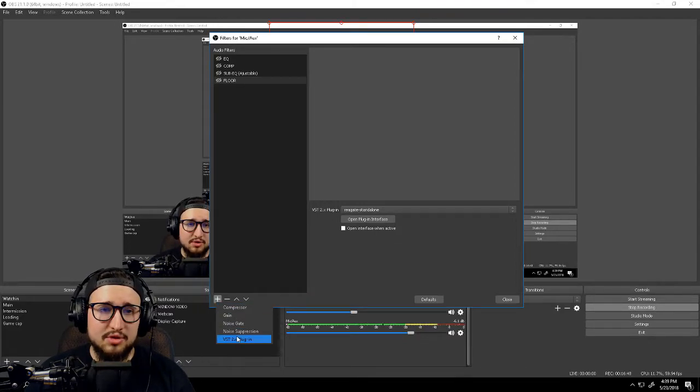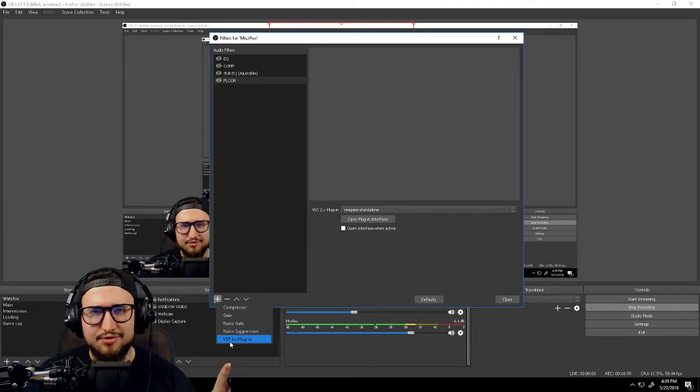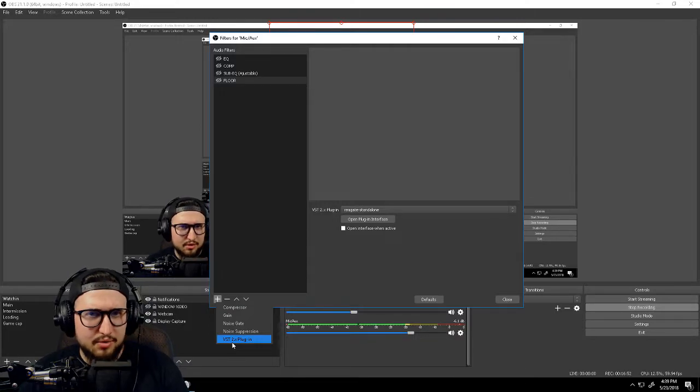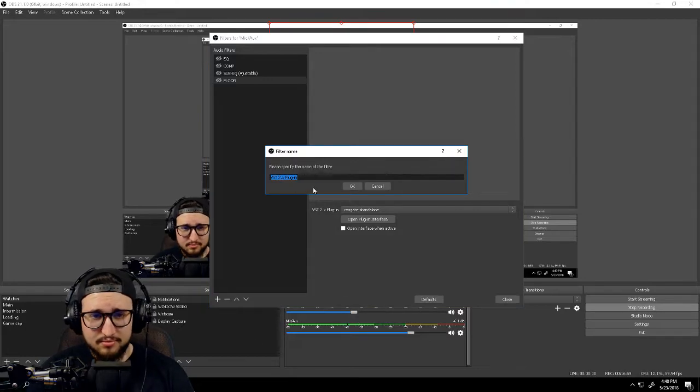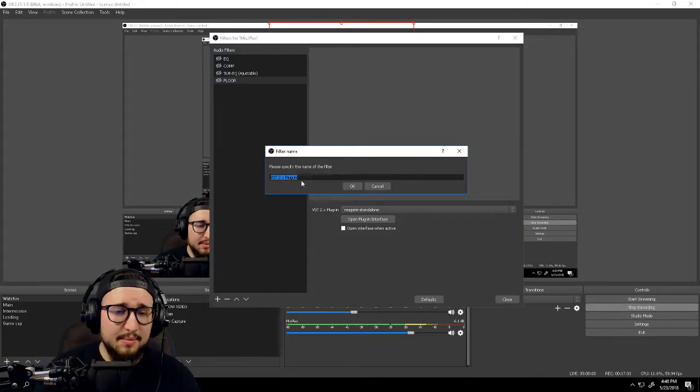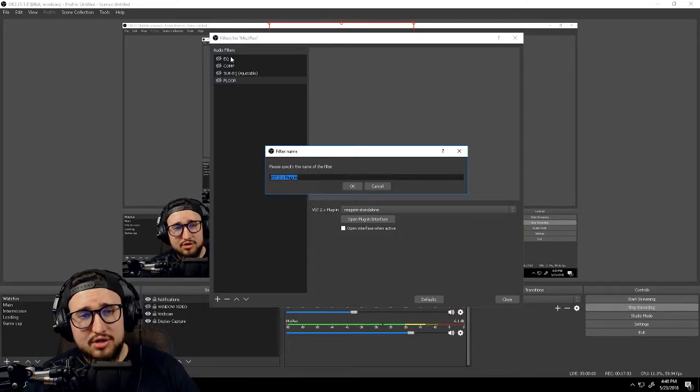We're not going to be messing with those because the Reaper plugins are better and they're free, so might as well just get better ones. To add them, you're going to hit the little plus button, go down to VST at the very bottom, and we're going to rename it to whatever you want. You can take an example from mine.